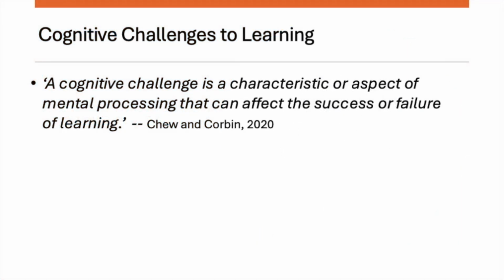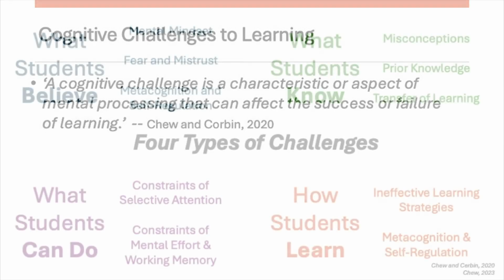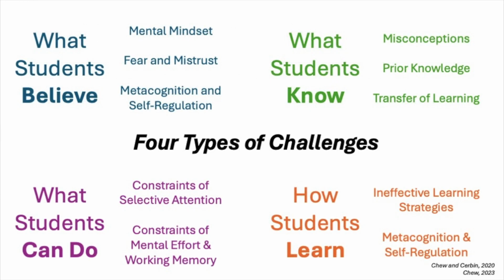So a cognitive challenge is a characteristic or aspect of mental processing that can affect the success or failure of learning. So it could be something that actually helps, but it could also be a mental process that hurts. Okay. So Chu and Corbin have a paper out from 2020 in which they identified essentially 9 cognitive challenges of teaching. And they broke them up into 4 categories.